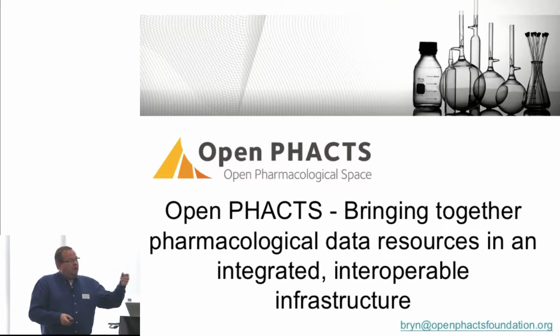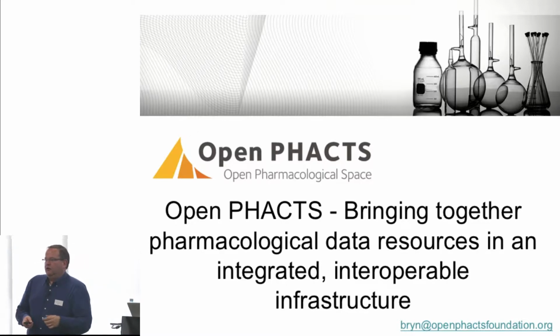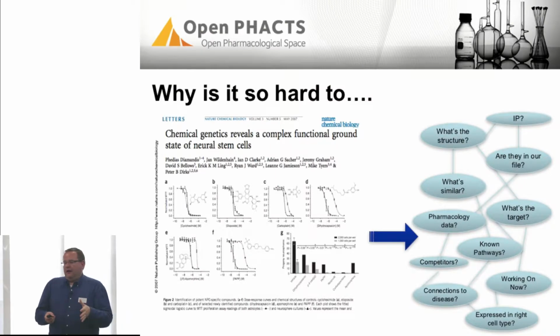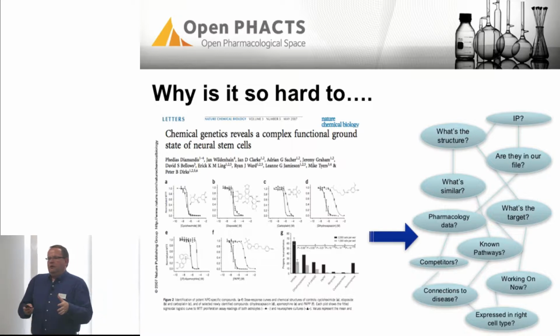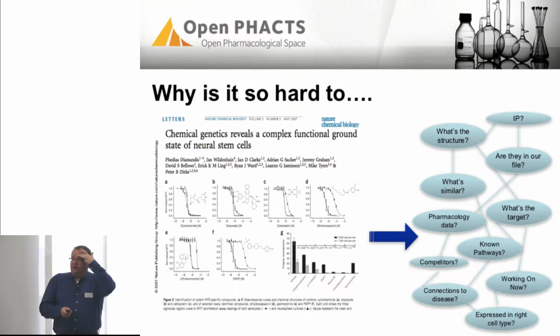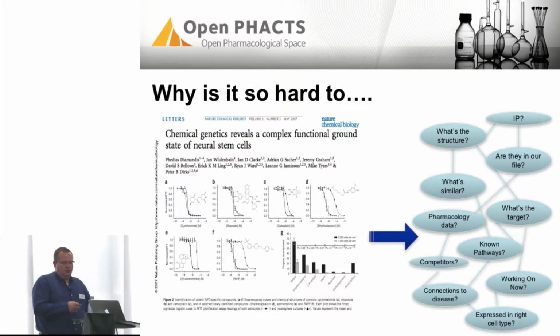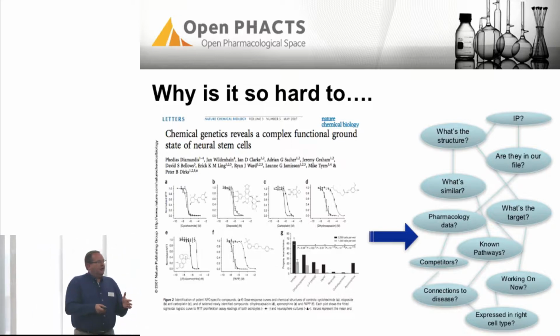So, Openphacts really is bringing together pharmacological data resources in an integrated, interoperable infrastructure. That's a mouthful. But actually, we'll just take a step back a bit. We're coming at things from the early discovery end, where the data is probably even more chaotic. We still suffer from a lot of the metadata and context problems that Mike ably described earlier. But really, we were trying to think: why is it hard, when you see a new publication that you might be interested in, to actually go and find some of that data?